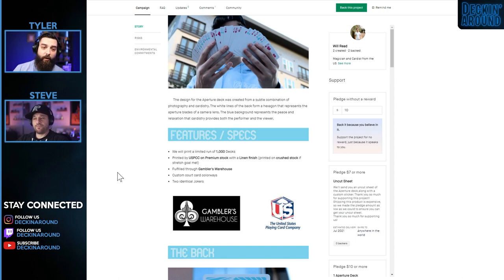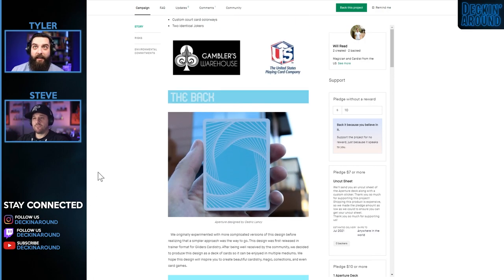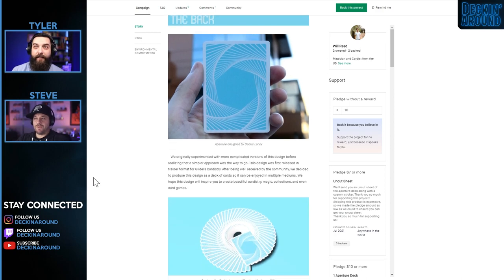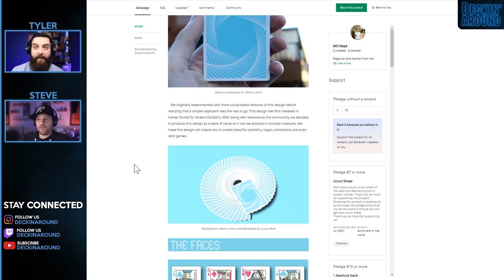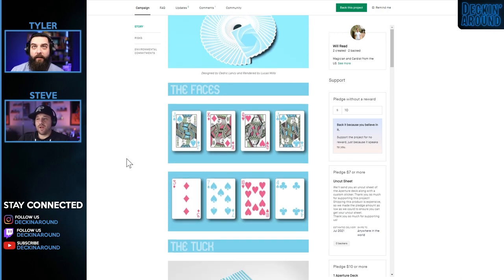Love the use of the logos there. Really touches well on the specs out the gate. I dig this. It's kind of like a trippy vibe to it. Yeah, I mean, cool. The aperture is definitely something that's noticeable to a lot of people, even if you're not a photographer. No, it's really, really neat looking. Yeah. Cool. I dig the color.